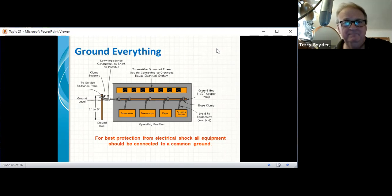Ground everything. And this chart shows you things you would do. It's a 6 or 8 foot ground rod driven into the ground, and the top of it goes to the surface of the electrical panel. Ground your transmat, your keyer, your antenna switch, everything to that ground. And the 3-wire grounded outlets connected to the ground of the house electrical system. Well, this is your house electrical system. So the best protection from electrical shock is that all equipment should be connected to a common ground.